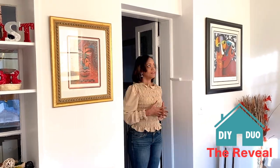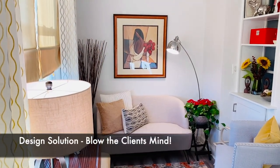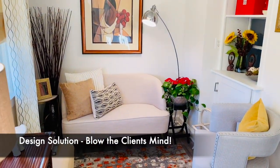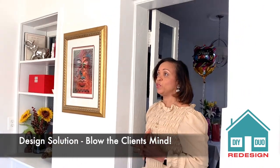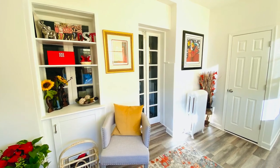Oh my gosh. It's amazing. I love it. It is gorgeous. This is beautiful. I could have never ever done this. I mean, this is my cozy back porch that used to be full of junk and boxes. This is stunning.